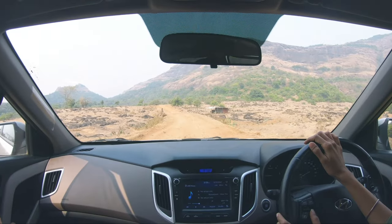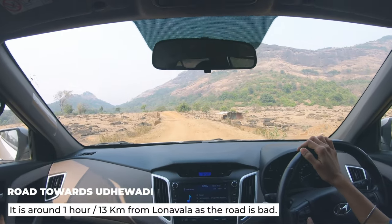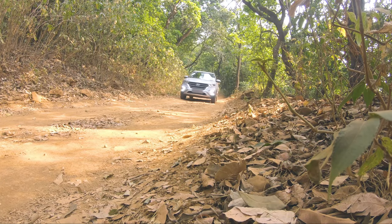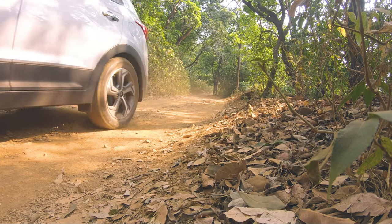The last 13 kilometers of the road was a very bumpy ride, but a good scenic one. So keep in mind if you are coming by your own vehicles to Rajmachi, the last 13 kilometers is a little bad, but it's quite scenic. And you require some good driving skills as well. So let's see how the day progresses and we go about things.